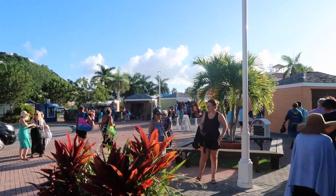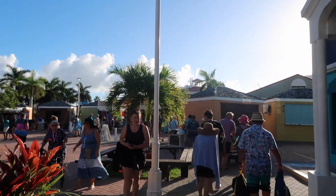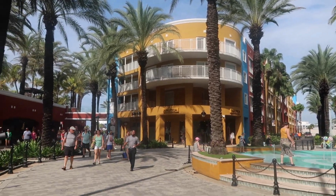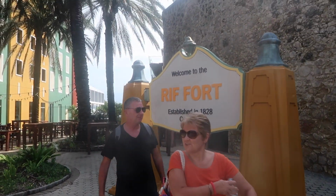My favourite ports were probably Curacao and St Martin. I liked them because they were developed, and there was more of an atmosphere, close to the ships, close to the port terminal area. There were a lot of shops that you could visit. It just felt like there was a vibe, a fun atmosphere, a lot going on, and I loved both beaches that we went to.